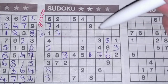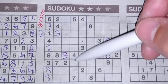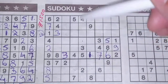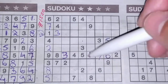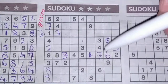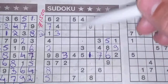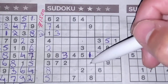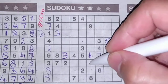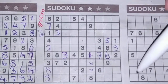Yeah, we have a pair. Look, 5 in this column, 5 in the middle column. So in the column next, the only two places for the 5 should be here or there. The same story with the 4. 4 in this column, 4 in the middle column. So the column next, only two places for the 4 should be here or there. Together with the 5, 4 and the 5, let me mark them. It's a pair.